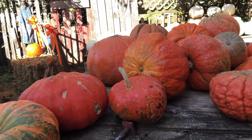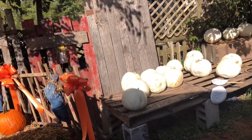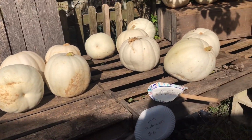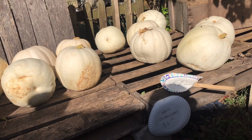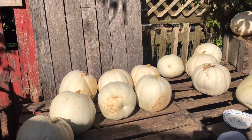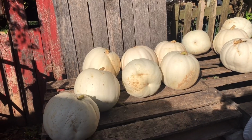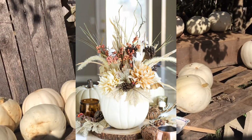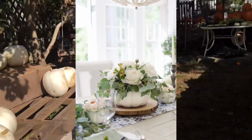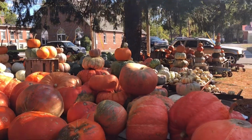She has just a wonderful selection of pumpkins, and I wanted to show you, these are called white cotton balls, I think, is what it says. These are $6, and all over Facebook and Instagram, people are taking the tops out of these, and this is what they're putting flowers in. So that is just an excellent price for that. But look at all these pumpkins, y'all. There's just pumpkins everywhere.